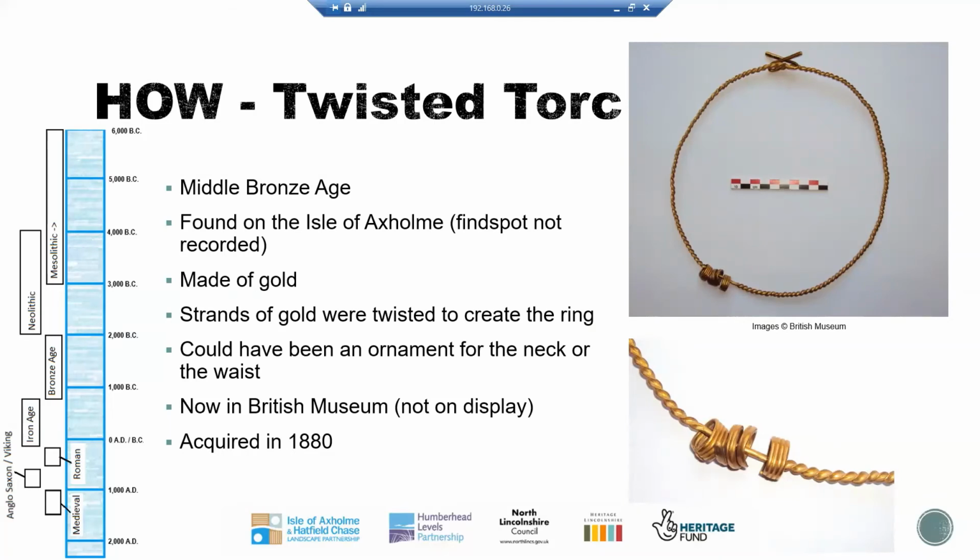So another thing to think about with the material is not just how practical it'd be to use, but also the cultural value. So if I ask you, is gold a precious metal? You'd say, of course, we value gold very highly. Now, a torque is an ornament that goes around the waist or the neck, depending on how big it is. A stronger torque could have been made with bronze, but these people selected gold.